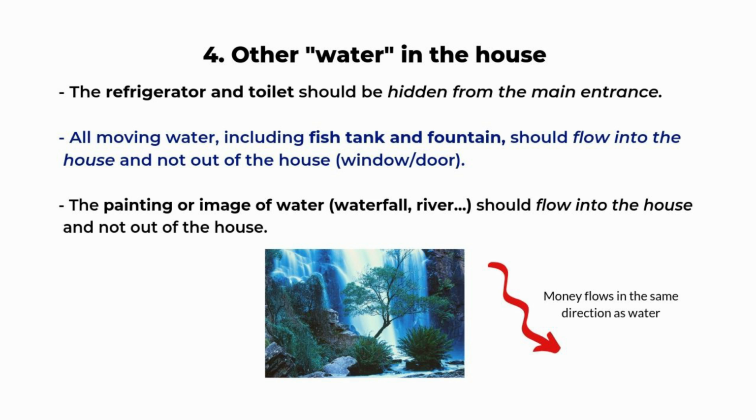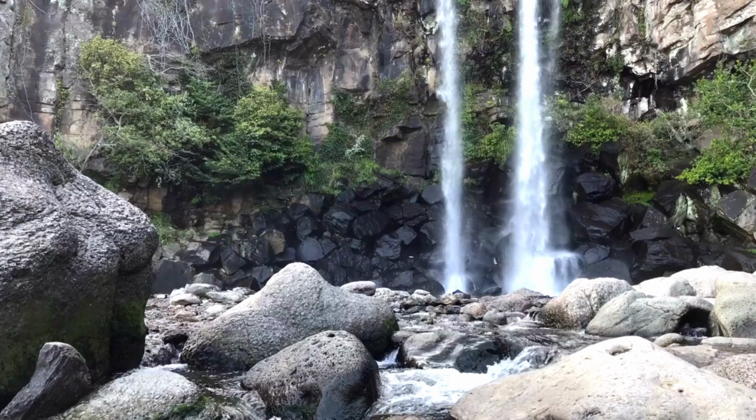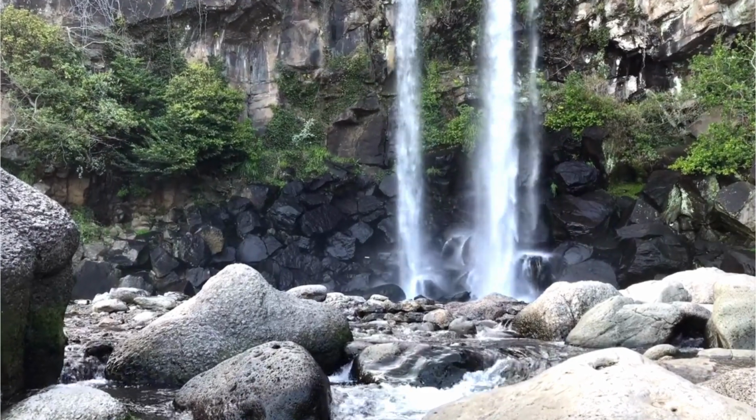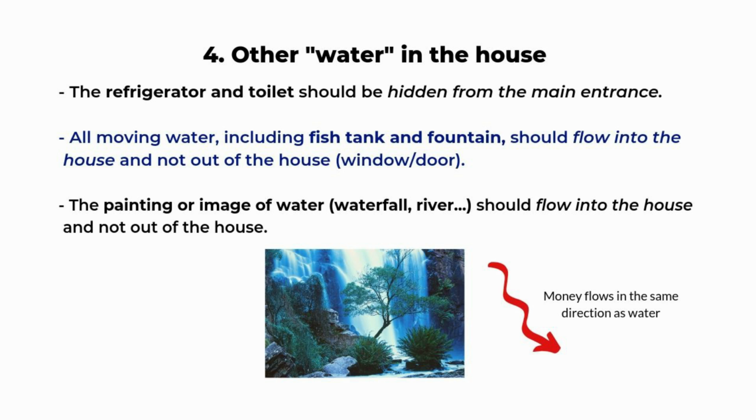And another type of water we are not paying much attention to is artwork, either a painting of a waterfall or an image or photography of water flowing. We have to be sure when we hang it on the wall, the water doesn't flow out in the direction of the window or door, so we can keep all the money in.